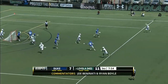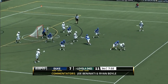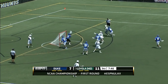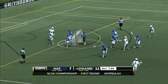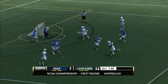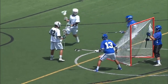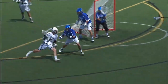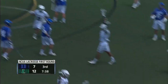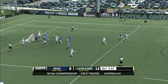Championship action, first round. Duke and Loyola, and the Greyhounds have the advantage by a 4 spot. Trying to build on it here. Spencer shimmies below the goal line. Around Sirico's pick. Finds Dennis. Bullseye! Romar Dennis. The Duke defense apart. You'll see him here. The slide comes, the throw in front, and Dennis with a high heat. Oakville, Ontario, Canada. Suburb of Toronto.